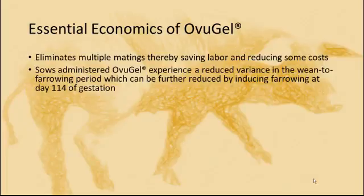And then because we know the actual biological gestation length of the animal, instead of guessing from the sow card what it was, one of the protocols for the use of OvuGel recommends the inducing of farrowing at day 114, for instance, of gestation, because there's a very narrow variance around the actual gestational age of the animals.